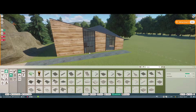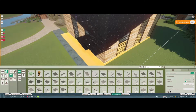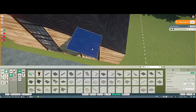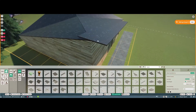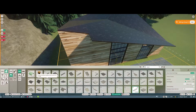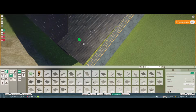So yeah, that's the shape of the building, and again, it's a pretty simple design, but I think it looks cool. I actually got the idea from the internet. I don't know where exactly, but I saw a couple of building designs like this. They were much bigger and more grandiose, but I saw a couple of roof designs like this. I figured I'd try to recreate it here, and I think it turned out pretty cool. Like I said, this is probably one of my favorite buildings in the park so far.